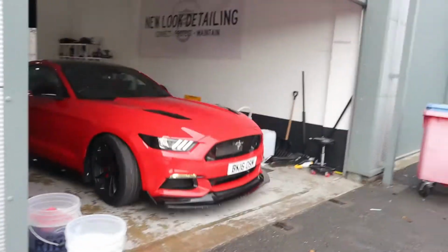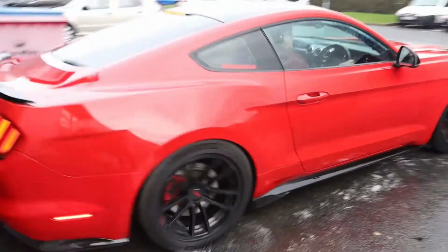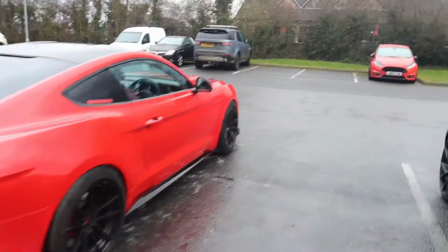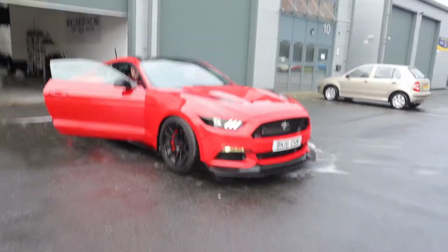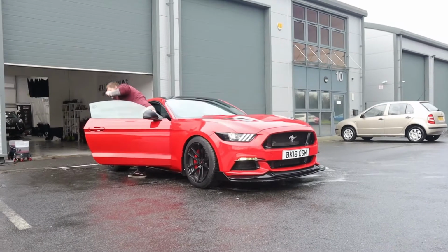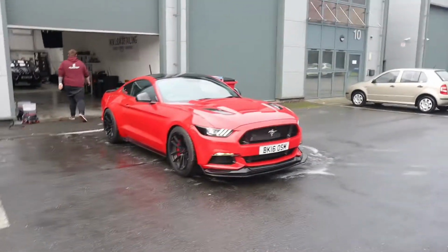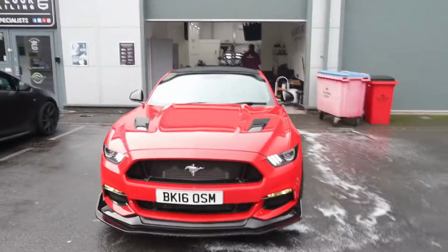Other than the Wind, we've got Callum here driving out the Mustang. So this is Manda's Mustang. It's fully turboed. It's an absolutely stunning car. This has been in for some ceramic coatings from I think 2 places, as it's had some work done. But yeah, this is a fantastic car. This has been collected today from the owner.